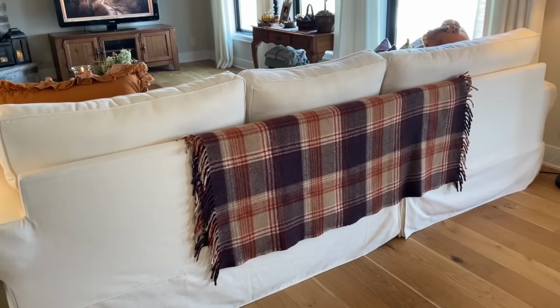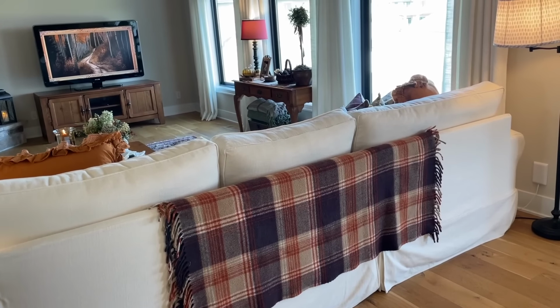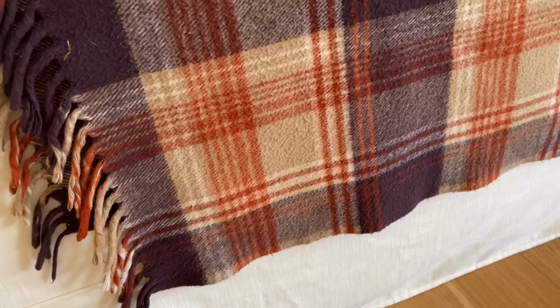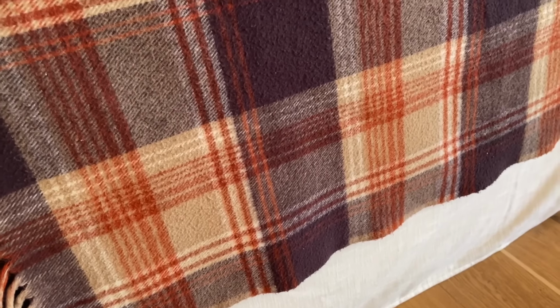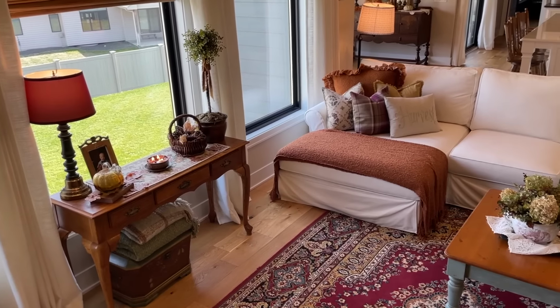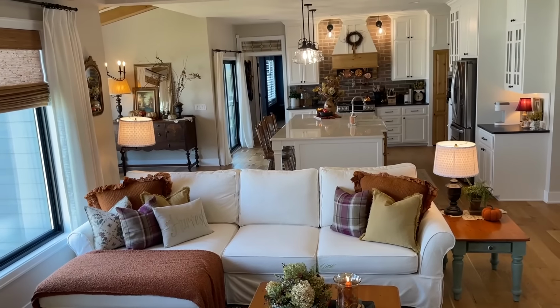I'm always on the hunt for a good blanket, and this one I got from Junk Stock this year. I went to their fall market. That video will be coming out fairly soon. I'm so excited for you guys to see all those amazing antiques. It was definitely a good one, but we got that beautiful blanket for $10. Me and my mom went shopping together and it was definitely a score.